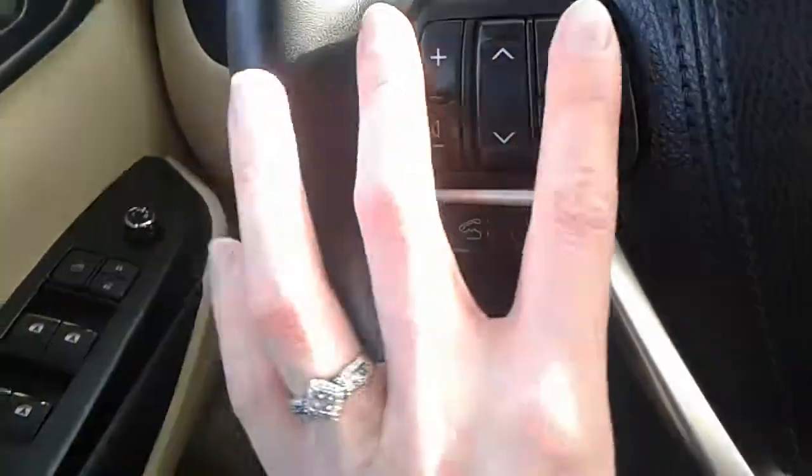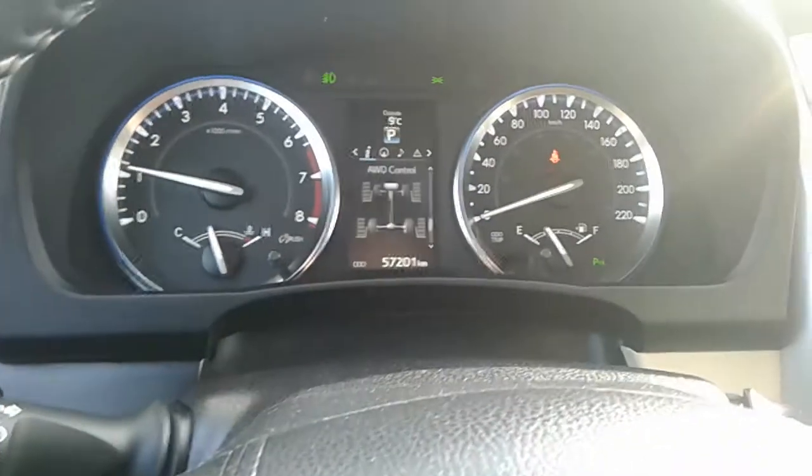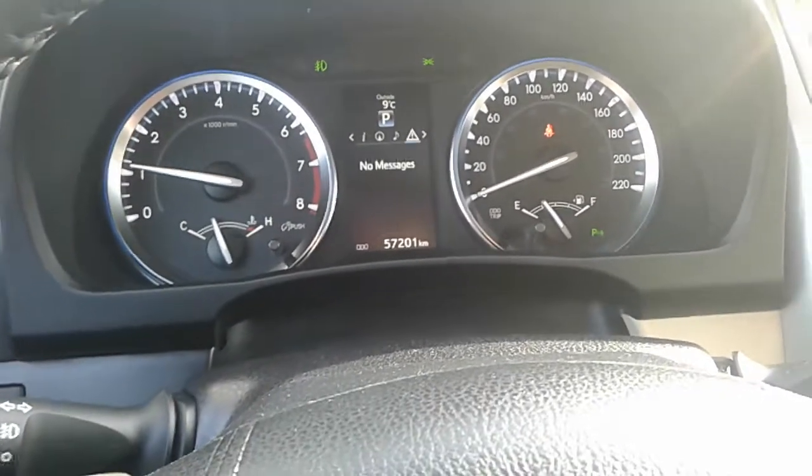Volume controls, preset controls, hold for your phone, voice recognition, Bluetooth. You also, I'm gonna push these arrows here so you can see that you can go through your multi-information display up top. So you've got all these different options. And then you can click to customize. This will take you back to home.